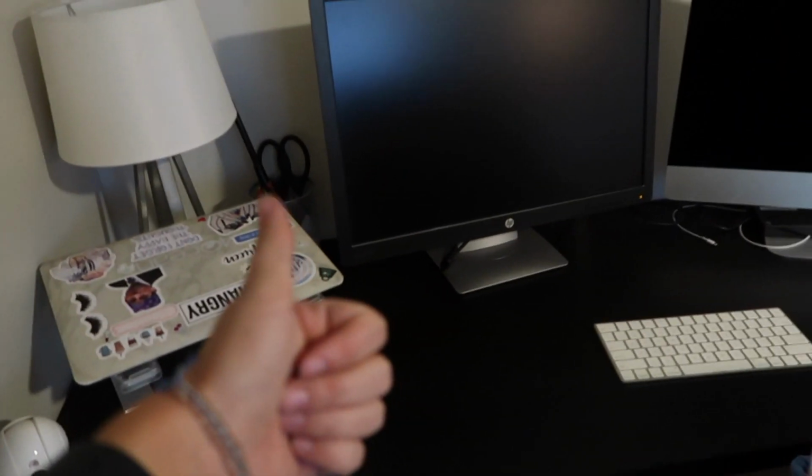All right, here is the after. Everything has a place and it's all in its place. We got all of Steven's things organized so they're not sitting up here. Feels good. All right, so it is 6 o'clock right now and I got a few things done on my little to-do list for today.